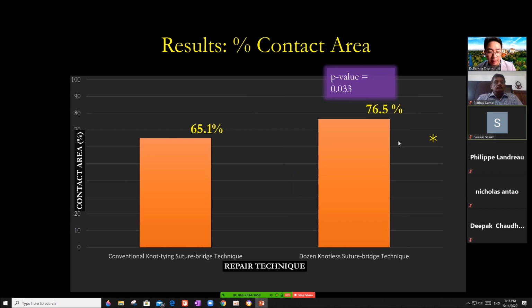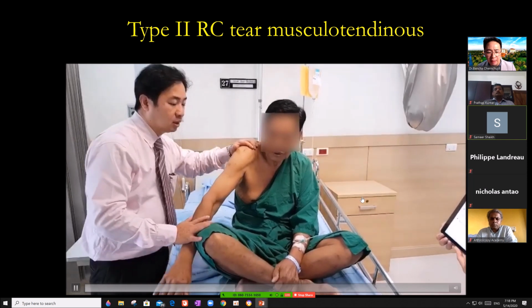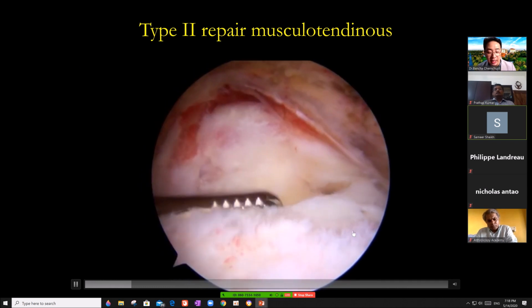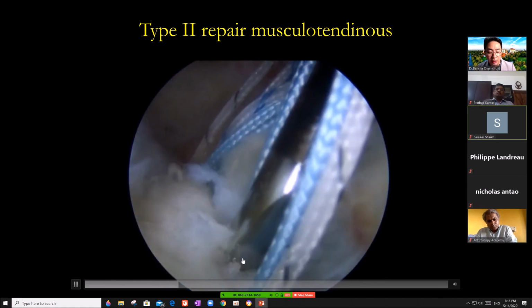And also the footprint contact area, in this knotless group, okay? We have better footprint coverage by this technique we call the Dosen 12 knotless suture bridge technique. This patient came back after cuff repair, okay? He had the type 2 tear. It's a tear proximal to the footprint. So when we went in, we found that the tear is exactly at the medial footprint, right? But the lateral row healed nicely.